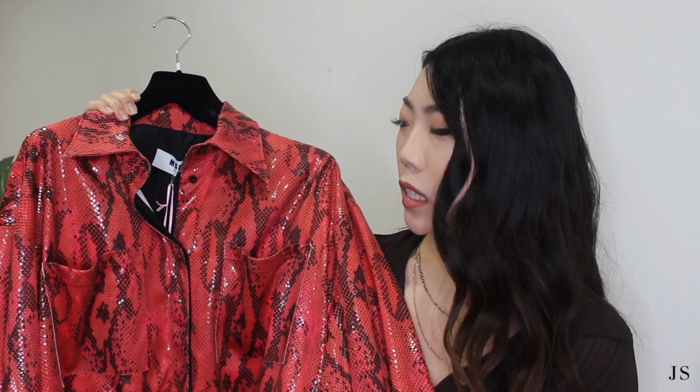So I'm going to start off with my most favorite piece that I got. This one is a red faux snakeskin long sleeve button up top by the brand MGSM. It was originally $460, but I got it on sale for 50% off, which is amazing. It's in the size 42, which is equivalent to a size large, but I still got it anyway because it is like an oversized fit, and also it was the last one on their site, so I just had to grab it. And it has these oversized pockets in the front.